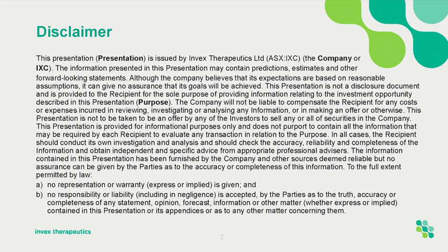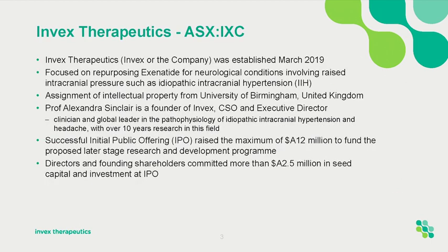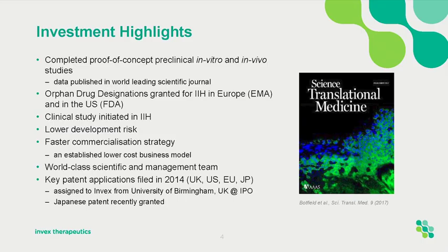The company is focused on repurposing a drug called exenatide, which was brought to market by AstraZeneca in 2005 for type 2 diabetes. And we're repurposing it for neurological indications, principally in diseases where you have raised intracranial pressure. The company has completed proof of concept both in vivo and in vitro, and all of that work has been published in peer-reviewed journals, things like Science Translational Medicine.